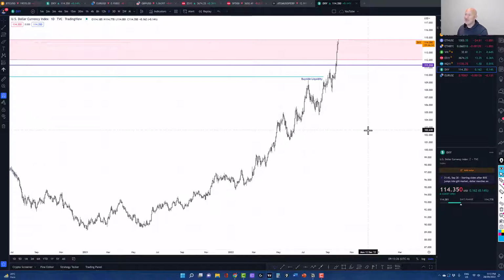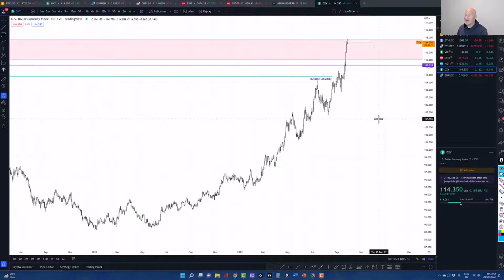So it's obviously an inverse relationship. And as long as the dollar stays strong like this, risk assets are going to be under significant pressure. And I think just given where they are, it suggests we're about to see a bigger move to the downside, potentially a big leg down.